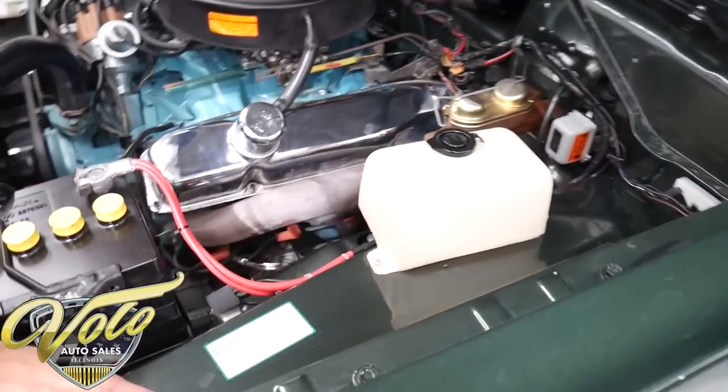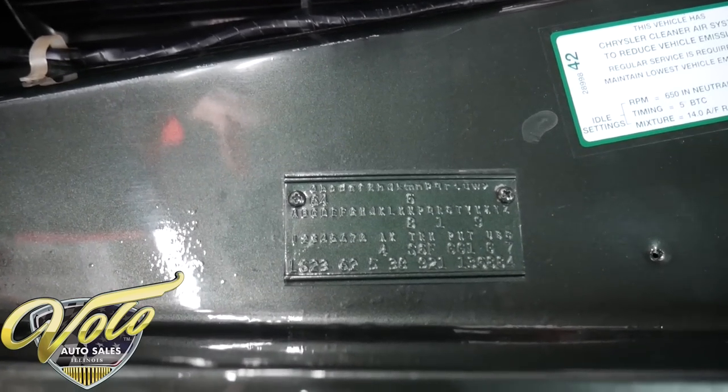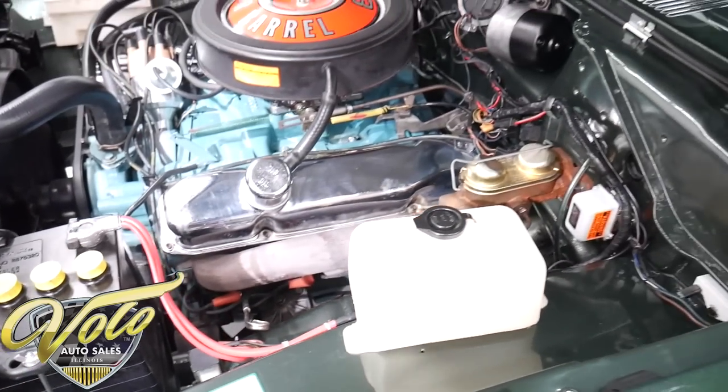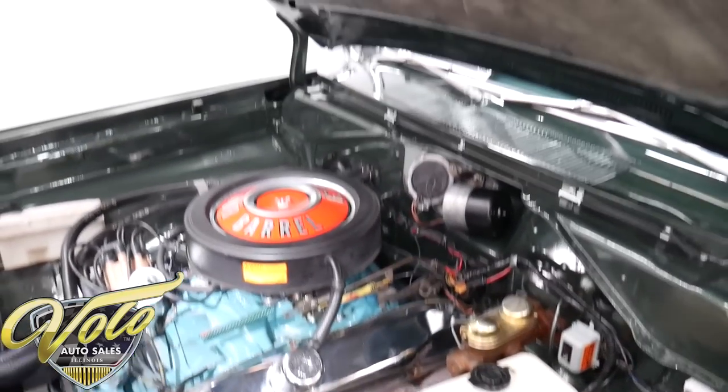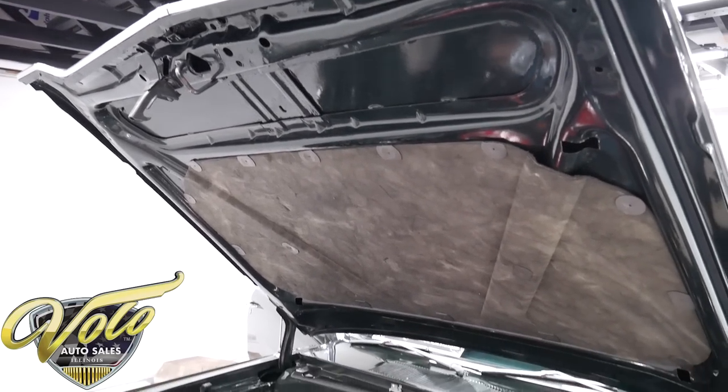The fender tag here, again, I decoded it, matches up with the car, the colors, the options. Under the hood has insulation. Yeah, very nice looking motor compartment here.